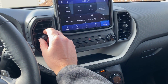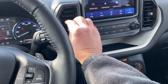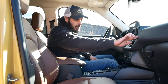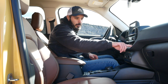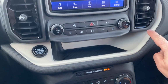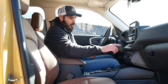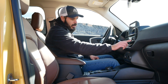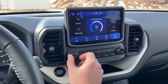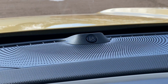Now looking at the design here and this ruggedness that comes back, because when you look at how these air vents are integrated in this design, we have this nice white coloring here. I think this is cool because this comes back to the white exterior that we have. Some features in here bring back that same vibe and color scheme that we have on the exterior. We also have some physical buttons down here for the radio, the volume control right here, and this comes with a Bang & Olufsen sound system. This being the Heritage package, comes with pretty much everything you can get in a Ford Bronco Sport.